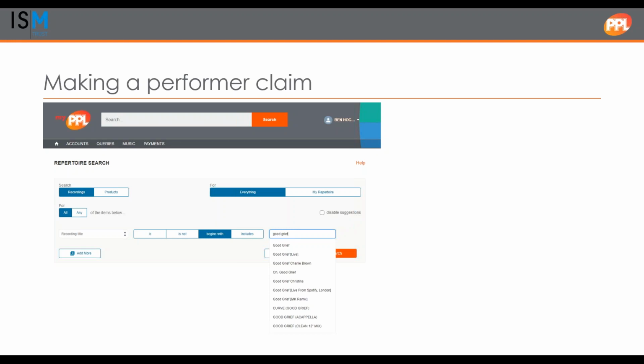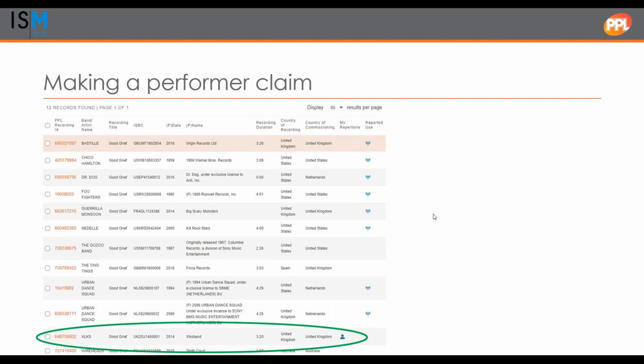So going back to my repertoire, I'm going to make a claim on the Vlux song called Good Grief. You can see that I've called up the recording title there, and I've opted for the begins with criteria and typed Good Grief into the box. And the auto predictor's come up with several possible options. So if we click on search at this point, we have a whole list of Good Grief songs, from Bastille at the top to the one that I'm particularly interested in, Vlux, right at the bottom.